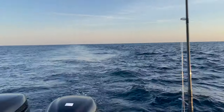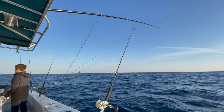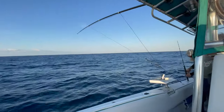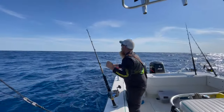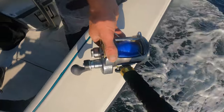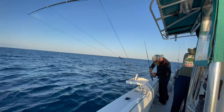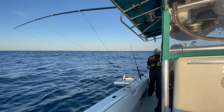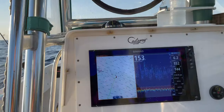So we just got out to 300 feet, super blue water. We're gonna start putting in the gear. We're gonna start working the outriggers, pushing them out. Hey! This is Zach, he's the man. He's putting out the long right now, putting the line on the outrigger, going out right there. And see if we can't pick up some mahi or some tuna, put out some ballyhoo as well as some cedar plugs.